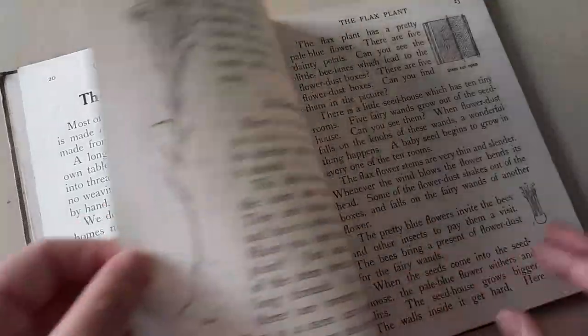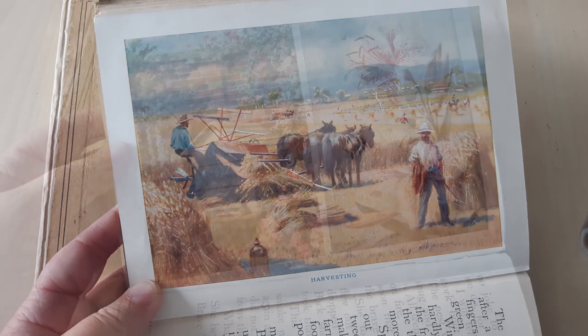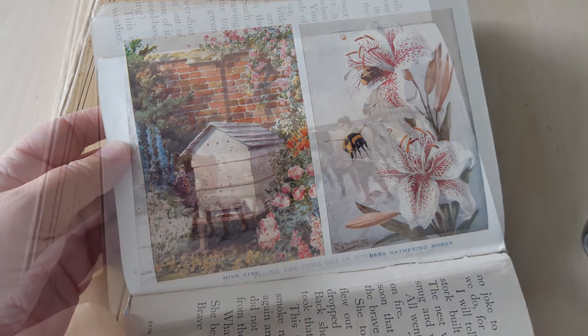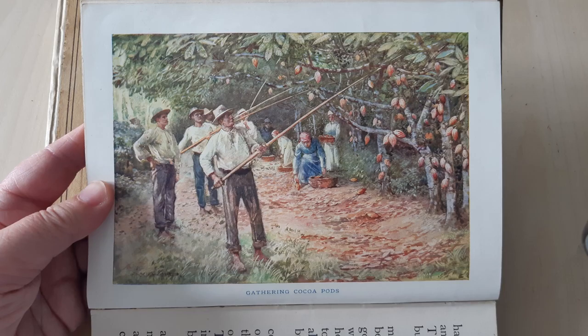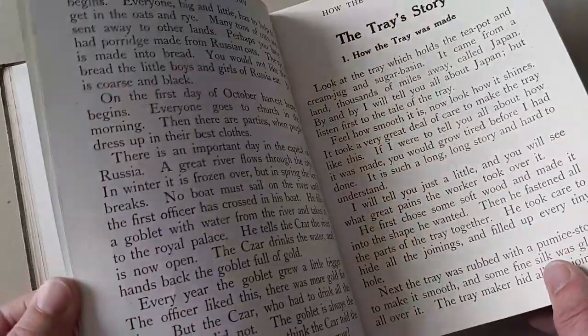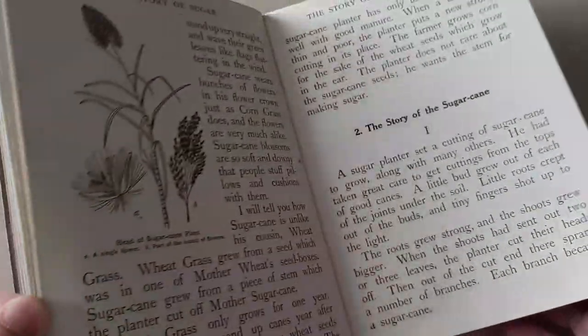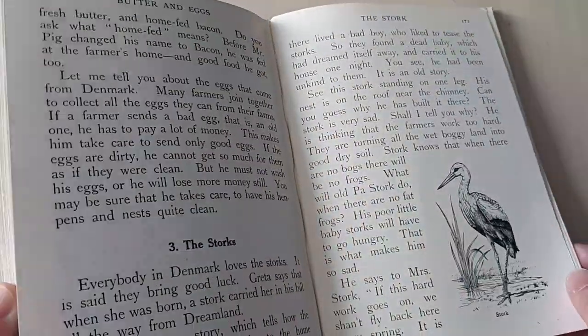And so we go through how a tablecloth is made. Oh, and it is such a delightful book. There are so many lovely illustrations, and it's just written in such an appealing way. It's also teaching children reading the book about children in other places around the world. And oh, that is just such a beautiful book. And I've really enjoyed reading through it and actually learning things as well. So really, really lovely. I'm very, very pleased with that little find.